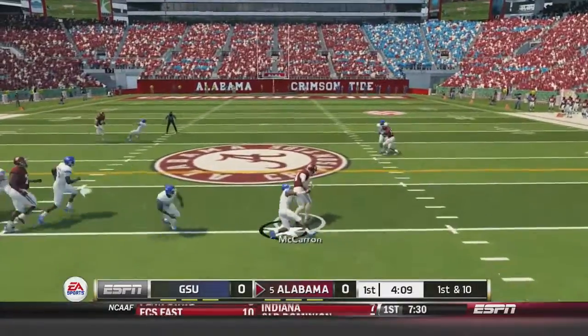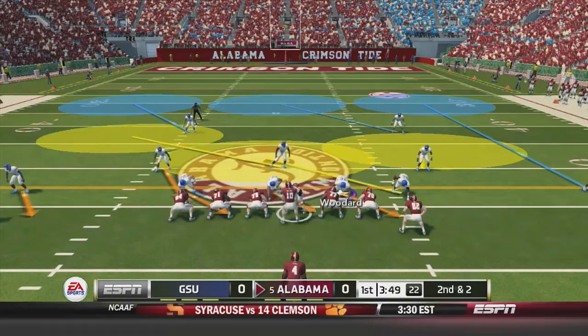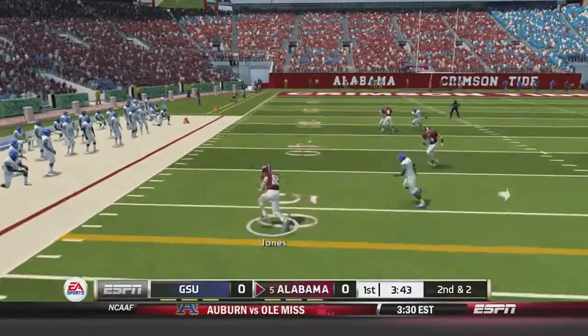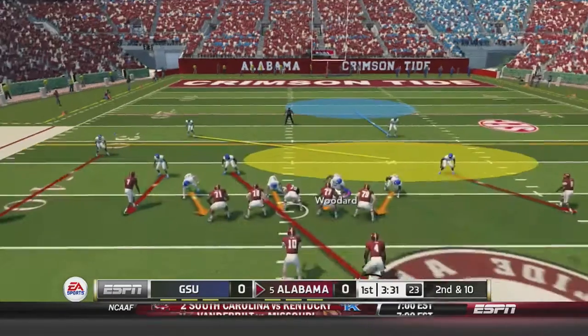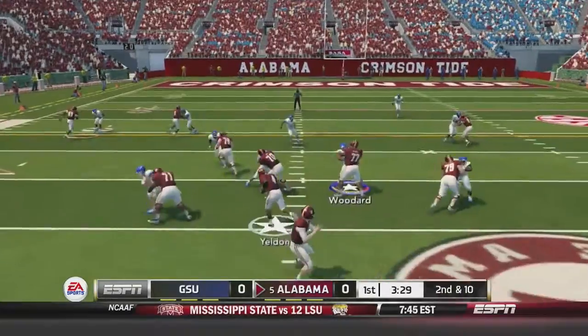Alabama takes over. A.J. McCarron on the read option here, up the middle for 8 yards, setting up 2nd and short. On 2nd down, A.J. McCarron's going to fake the handoff. He's going to pass to Harrison Jones, and Jones has that catch in the 1st down for 14 yards. In Panther territory now, Alabama has the ball.